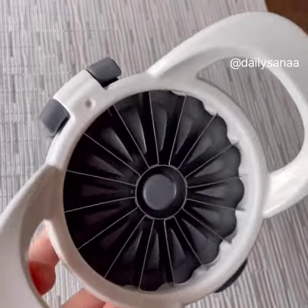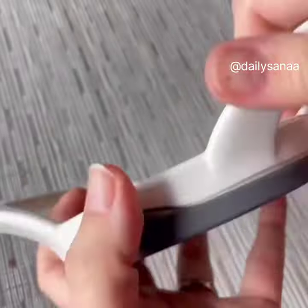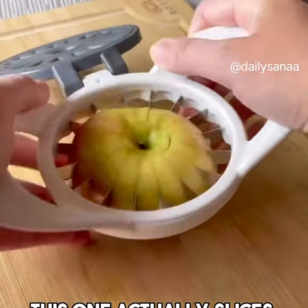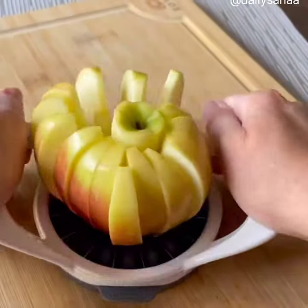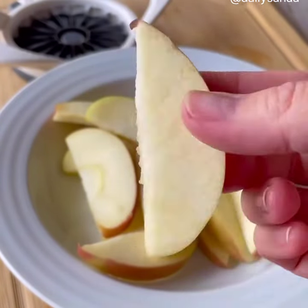Okay, these might be two of my favorite kitchen gadgets of all time. First up is this apple slicer and corer, but it's not just like any other apple slicer. This one actually slices double the amount of apples as a typical slicer. And they're thinner in size, which I love because I'm constantly giving them to my toddler who has an easier time with a thinner size.